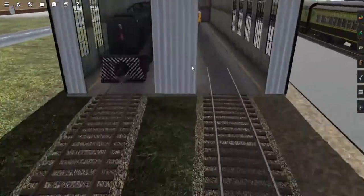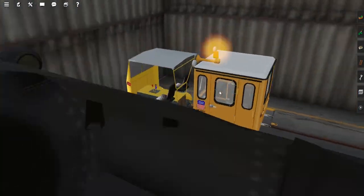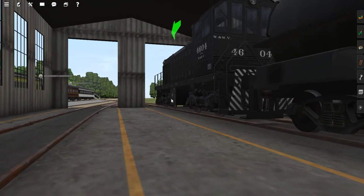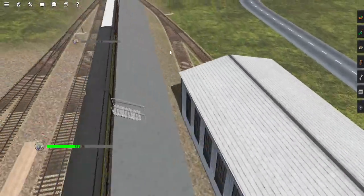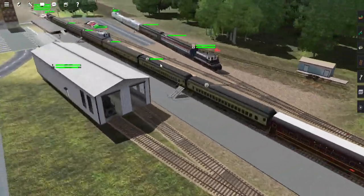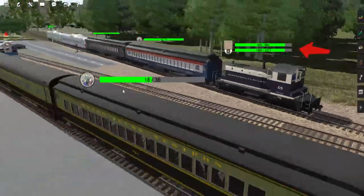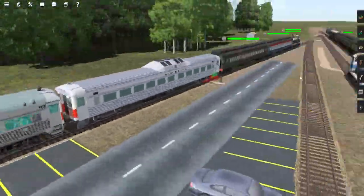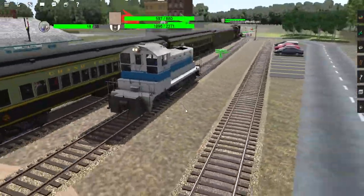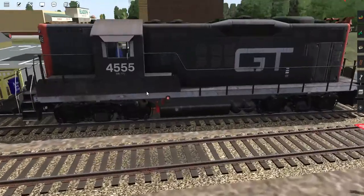So here's our roster. We have 745 here getting restored. We have 2 speeders, and we have an Alco S2. This is our backup of the backup engine, 4604. These 3 cars are normally over there as full H add-on cars. We have SW1 number 69. This is the dinner train set. This set is used on the dinner train, as it just said. SW1 718. And Grand Trunk 4555.